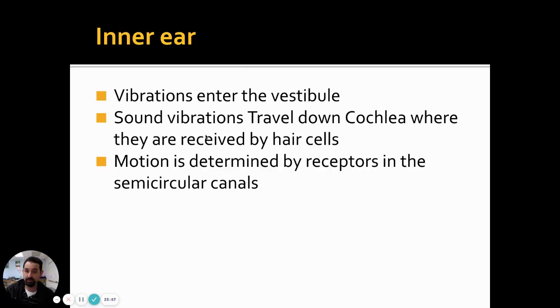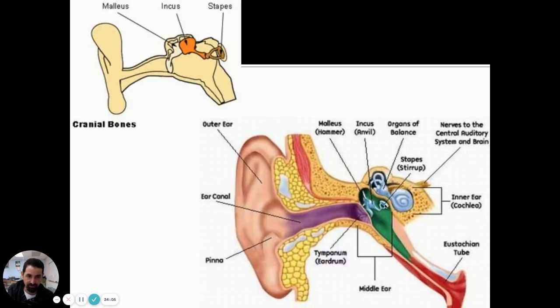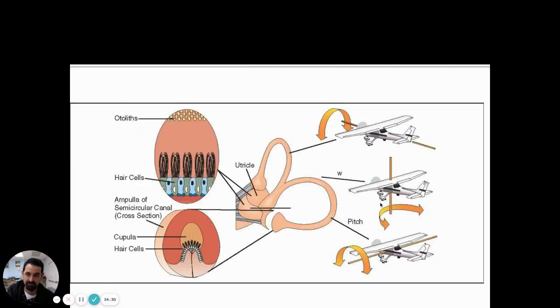Let's see. On the inner ear, you have vibrations that enter the vestibule, and then those sound vibrations travel down the cochlea, where they're received by hair cells. So it enters the vestibule, or the opening, and then those vibrations travel down this coiled structure. Depending on where in that coiled structure, or cochlea, those hair cells get stimulated, it tells you the pitch. The rapidity tells you the frequency, and how much they get perturbed tells you how loud the sound is. So here are these hair cells.